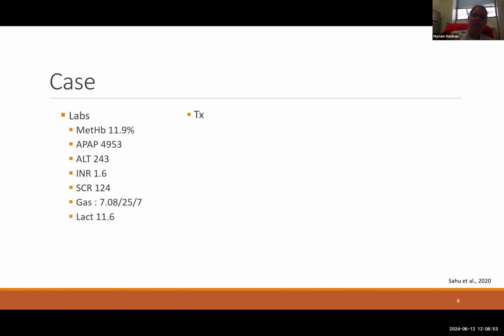The first labs that we received were a methemoglobin at 11.9%, with an APAP around 5,000, ALT at 243, INR at 1.6, creatinine of 124, and metabolic acidosis with a pH of 7.08, a bicarbonate of 7, and a lactate of 11.6.